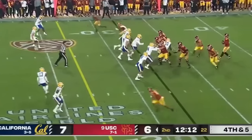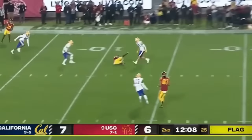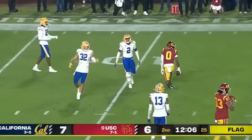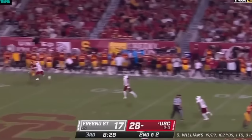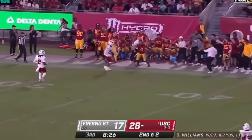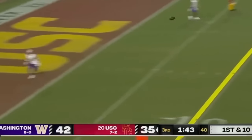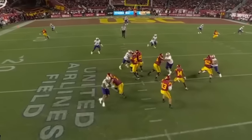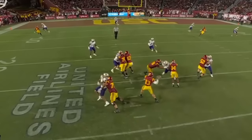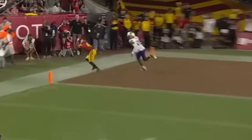They're going to go for it here, and they get Cal to jump offside. A free play for Williams. He gets hit. And he's got a completion down to the 11. Williams lost one. One-on-one coverage. Mario Williams holds it in. For the end zone. Back shoulder throw. This football. Look at the coverage right here. That's what he's looking at. And he throws it to a spot.